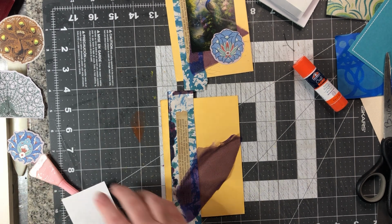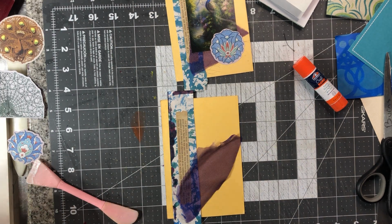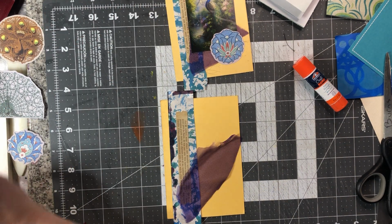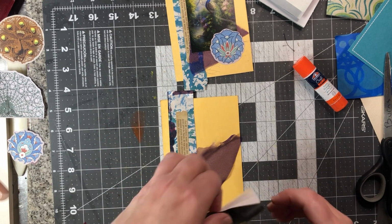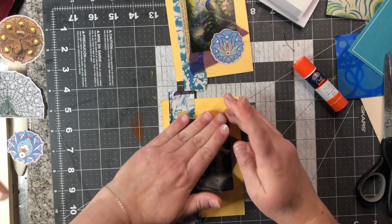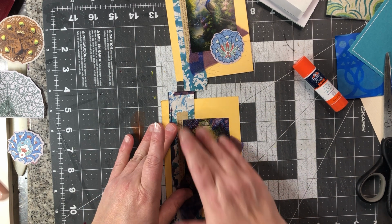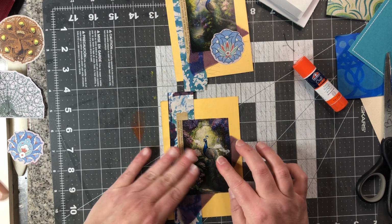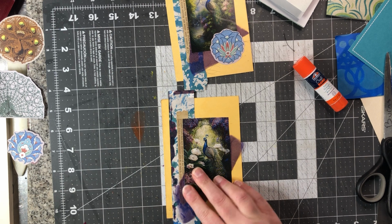And so I was working on some bookmarks. Just kind of building a little bit of inventory for my shows that is not journals. I've learned that a lot of people want to support your art, but a lot of people can't afford to support your art. So when you do a show, if you have different price points, smaller price things, people can still support your art where they can financially afford it. So I try to have some smaller price point items.